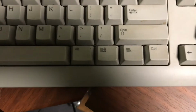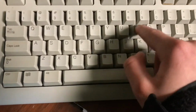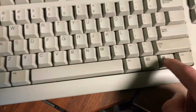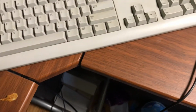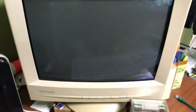But here's your classic Windows symbol here. I'm gonna press a few keys just so you can see the noise it makes. That's a pretty nice noise in my opinion. I'm not sure if you'll like it. And then we go to the monitor.